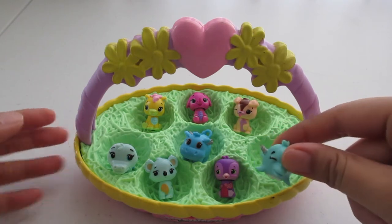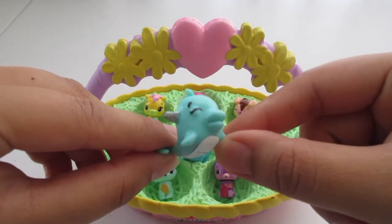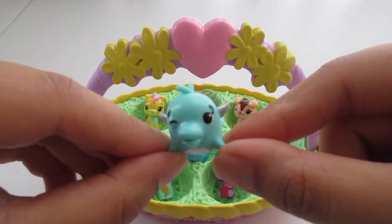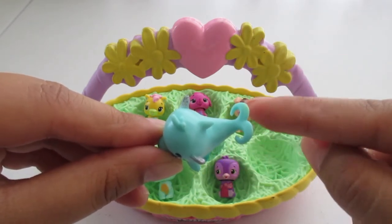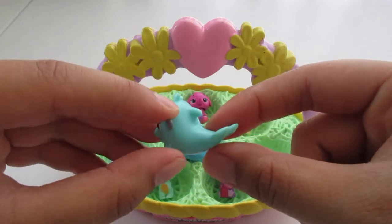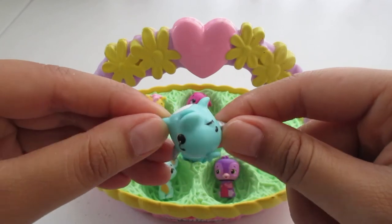Here we have a little dolphin. It has sparkly silver ears and it's winking. I love the tail. Look how curly it is. It's so cute.